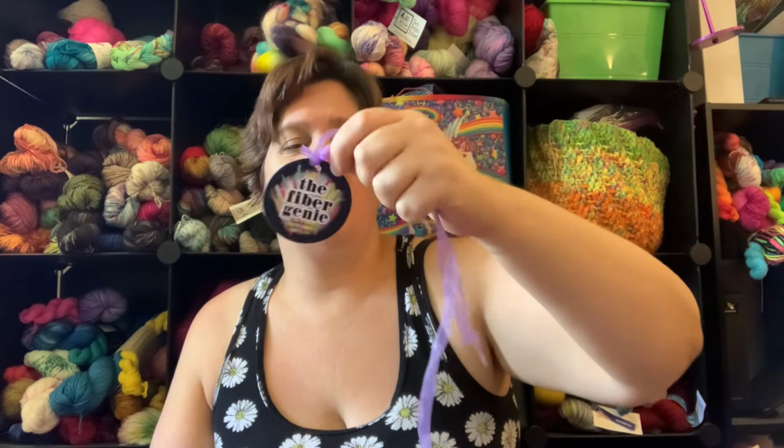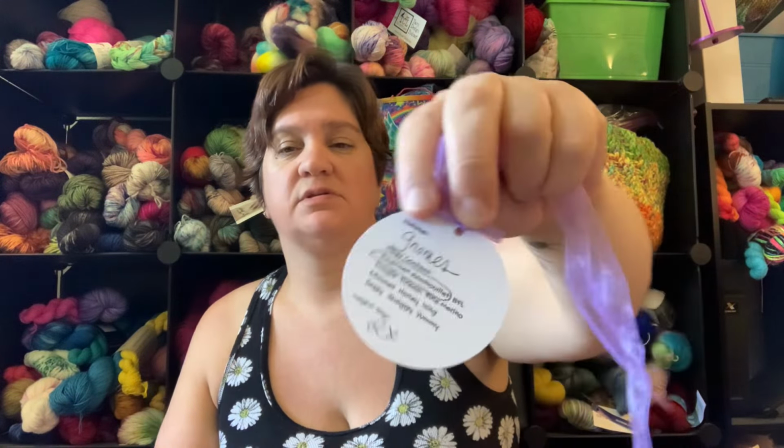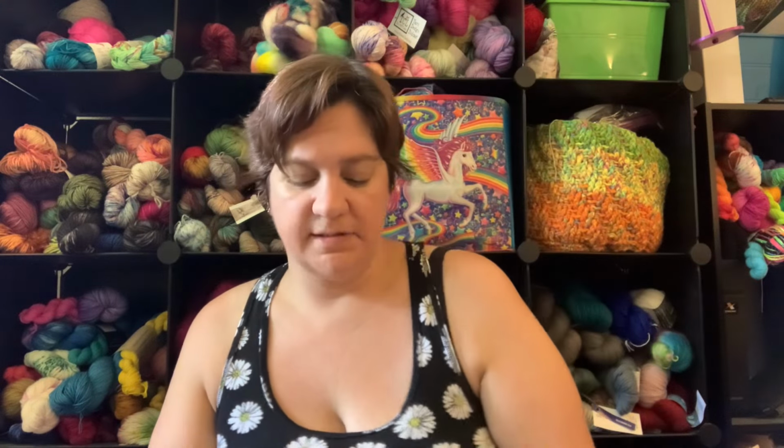That's first. Oh, I should show this. Fiber Genie, colorway Gnomes, American Rambouillet. So, hopefully I'll have some spinning to show soon. We'll see how much I get on that. So that's the fiber related stuff.